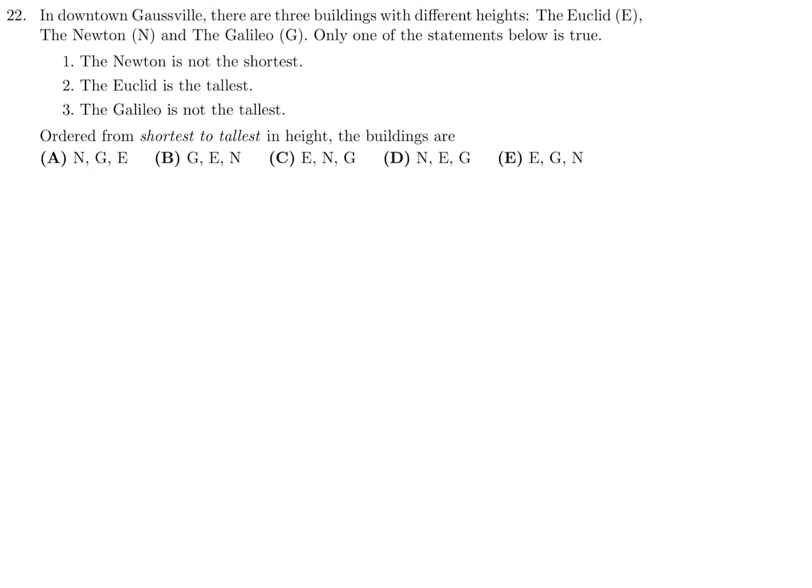In downtown Gaussville, there are 3 buildings with different heights: the Euclid, the Newton, and the Galileo. Only one of the statements below is true. The Newton is not the shortest, the Euclid is the tallest, the Galileo is not the tallest. Ordered from shortest to tallest, in height the buildings are.